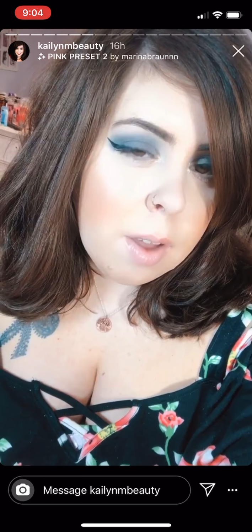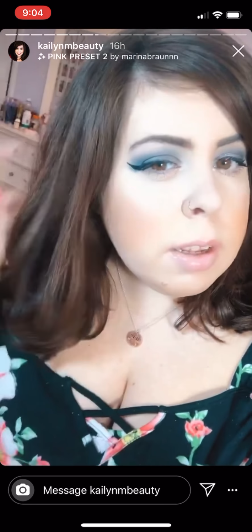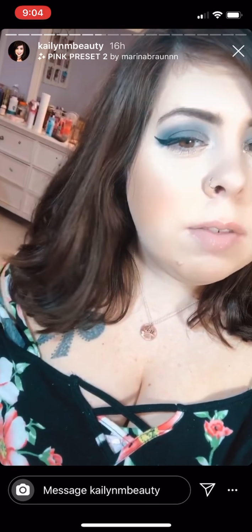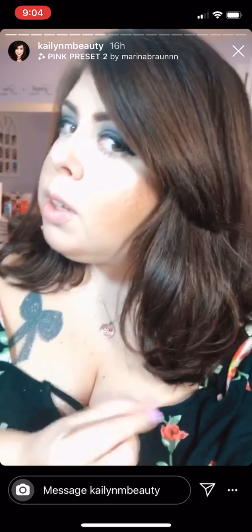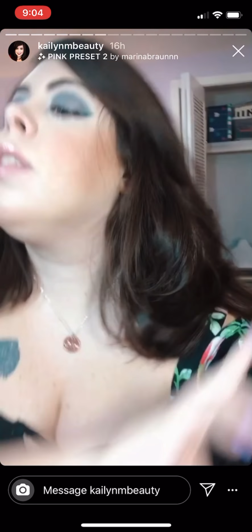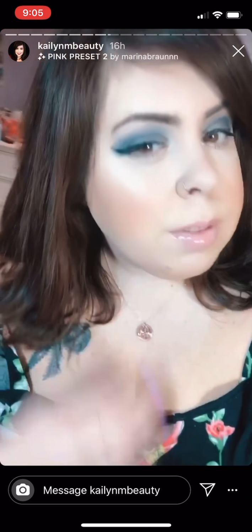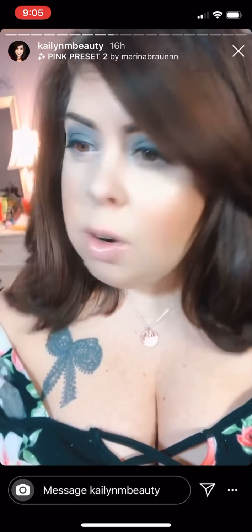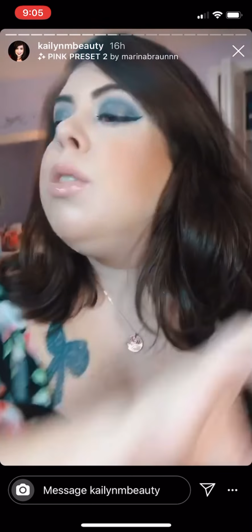This is how I did my hair today. I blow dried it and put some very loose waves in my hair, just to make it look like this. I really like how it turned out though. Something different than just wearing it straight or wearing it curly. So that's what I did.